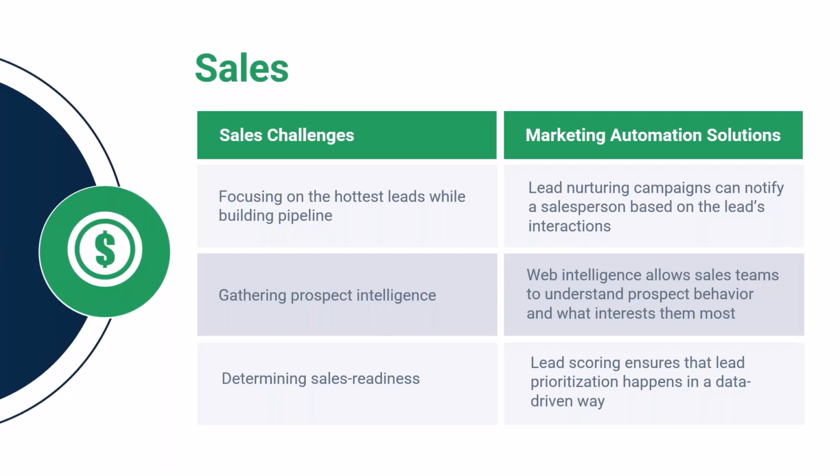And let's see, lead scoring. There's a new lead scoring model in ClickDimensions, which gives us the opportunity to accumulate scores for all these different touches.